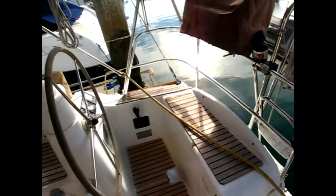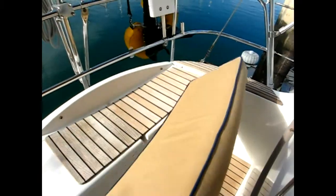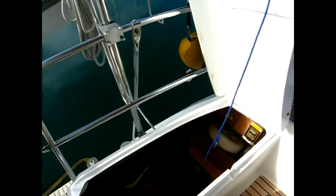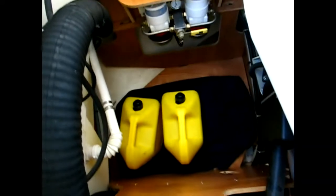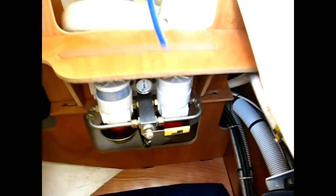This boat also was really set up for cruising. She has an additional 35-gallon fuel tank that was custom installed by the original owner. She also has some extra jerry can storage there for another 10 gallons of diesel. She also has the Racor dual filter, so you can run on either one or both of those filters.